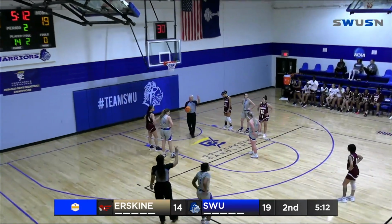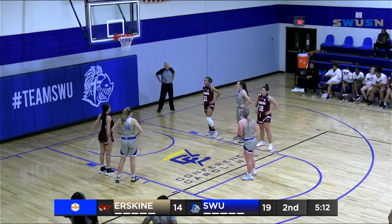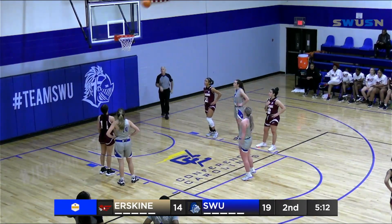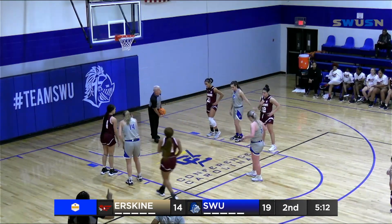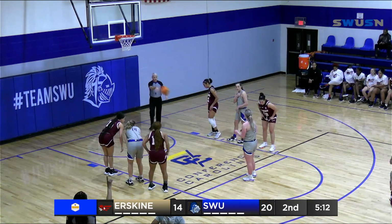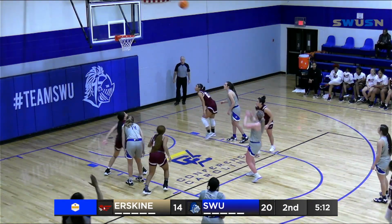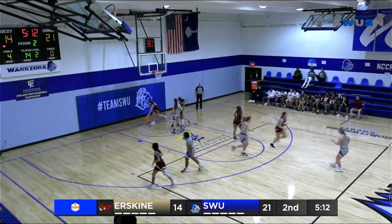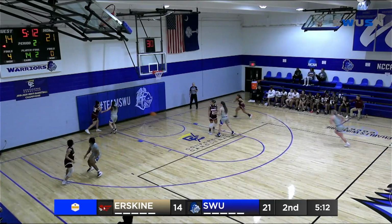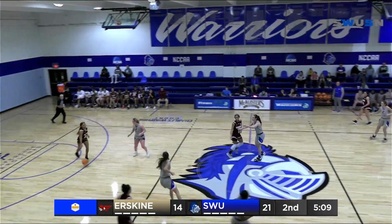So Mitchell will come off. First free throw attempt up and in for Griffin. Getting her first minutes of the game will be number 11, Iana Oduwaja, sophomore from Atlanta, Georgia. She connects on that pair. It's the lead up to seven.